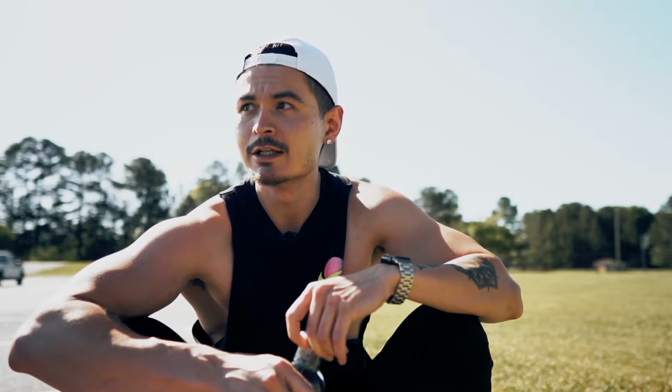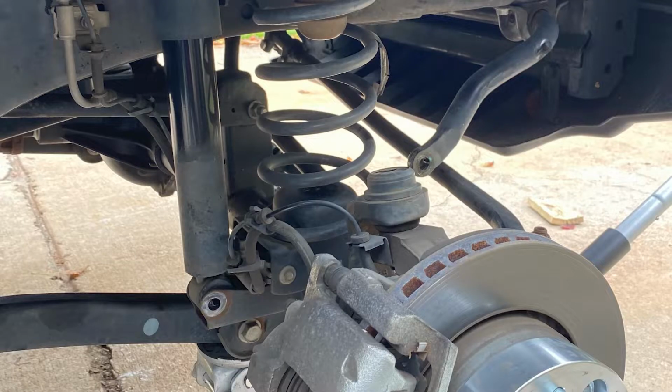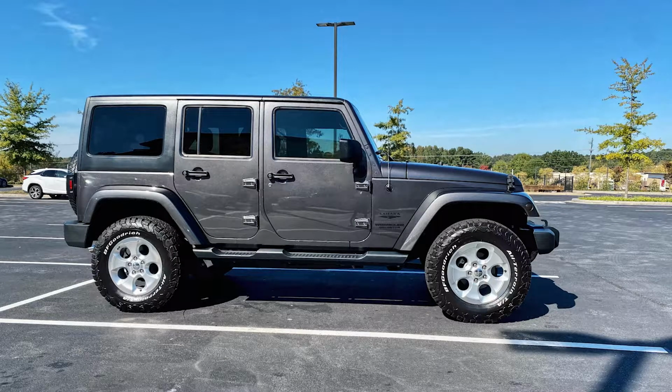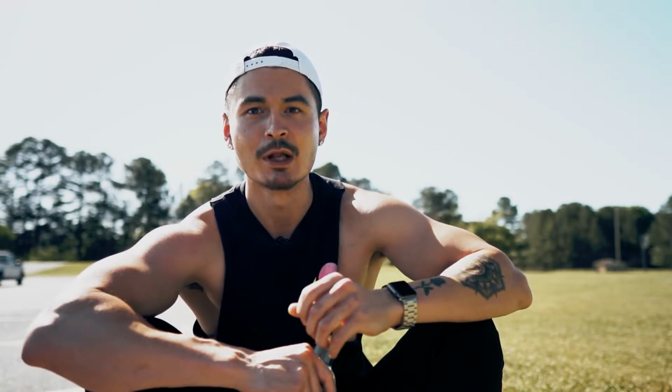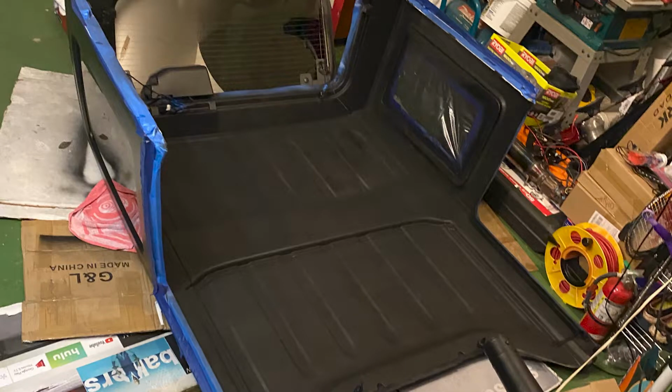So I'll put up some pictures of what I had done, but when I originally got it, some of the first things that I did was throw a head unit in it. I put a 2-inch lift kit on it. I changed the exhaust. I actually painted the whole headliner of the removable top, because when you get in there it's white, and it looks like a plastic cooler. So I actually plasti dipped that black just to look a little bit more like an actual roof of a car. Came out really nice.